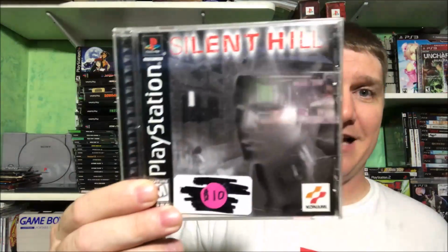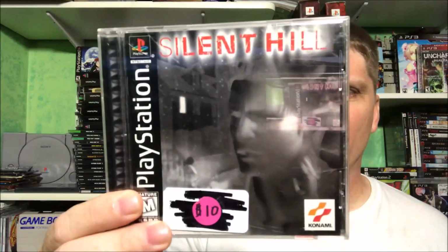All right, so this last stack of games, they're probably my more expensive games, my more sought after games, I guess. We've got Silent Hill Black Label version. I don't know if they made a greatest hits, but I got this at a garage sale for $5. I need to do a case replacement on it, but we'll get to that in due time.